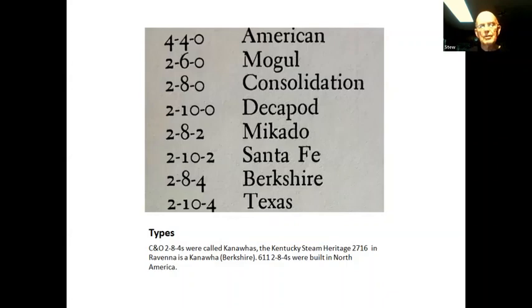The C&O 2-8-4s were called Kanawhas, and that's the way I pronounce it, but that's not quite right either. Does anybody know the correct pronunciation on that? But the Kentucky Steam Heritage 2716 in Ravenna is one of those. And the 611, which is also a 2-8-4s, were built in North America.